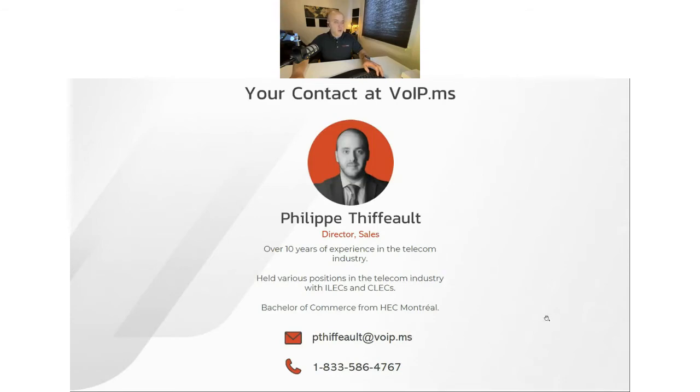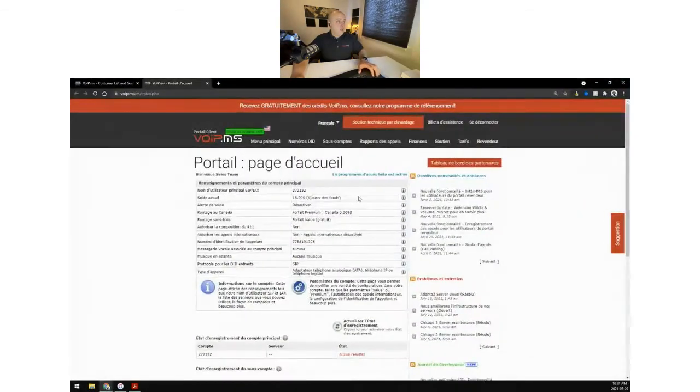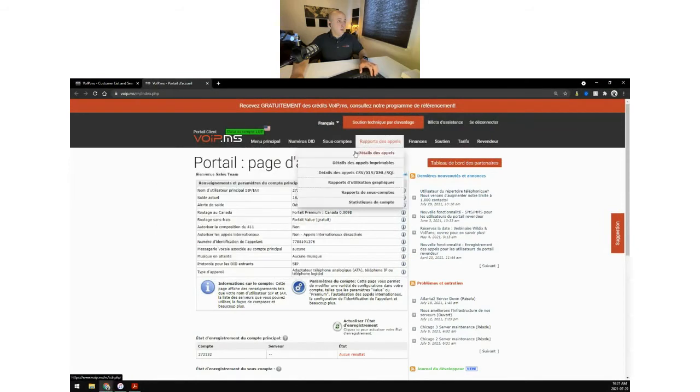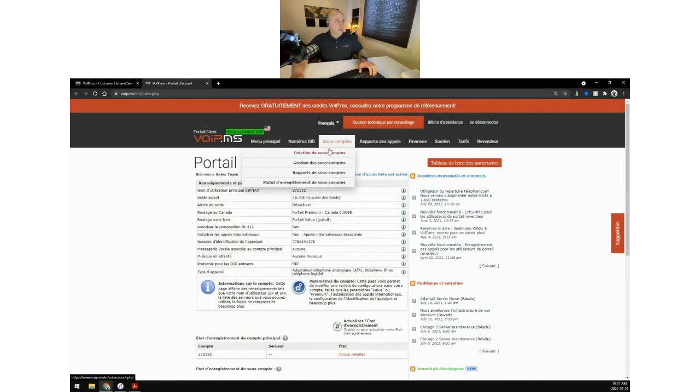As said, I'll do a quick demo. Anyway, so I'll change that. Here, it's about the subaccount. My dashboard is in French, I'm sorry about that. You just need to change it to English, but here it will be named Subaccount. And if you want to connect Vodia PBX to Voip.ms, you will need to create a subaccount.